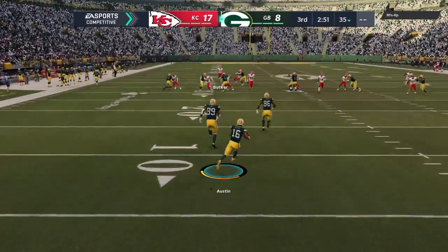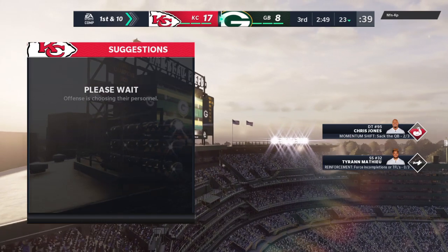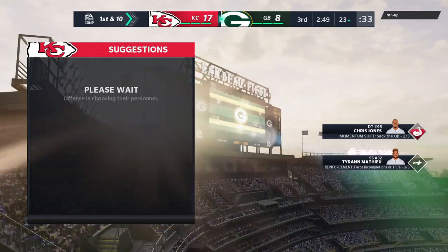Takes this about 5 yards deep. And ultimately cannot get this out to the 25-yard line as he's dropped at the 23. 1st and 10 at their own 23-yard line.